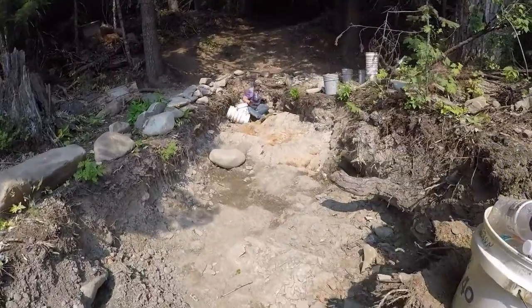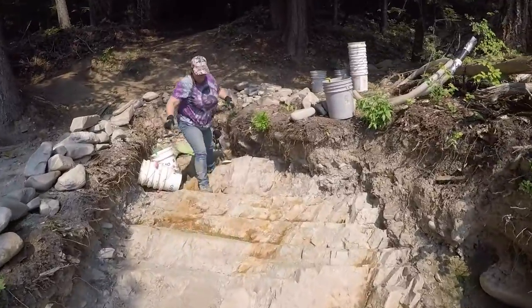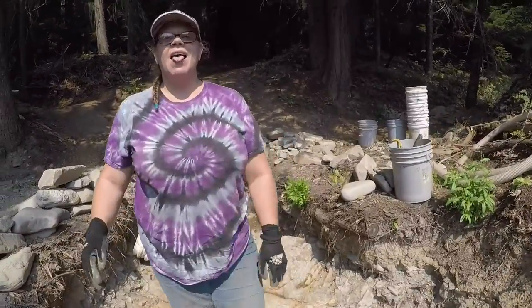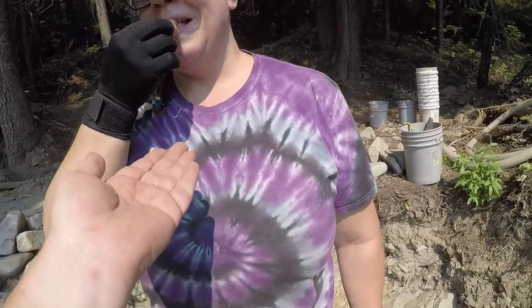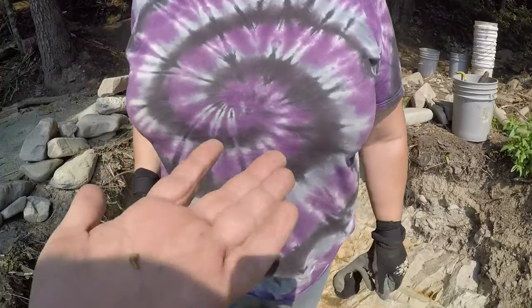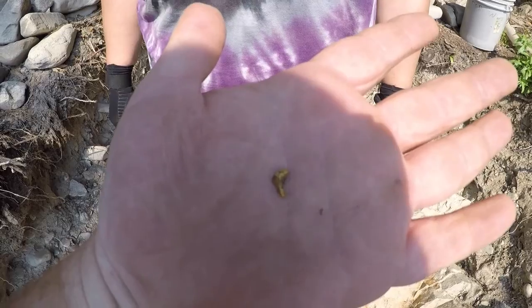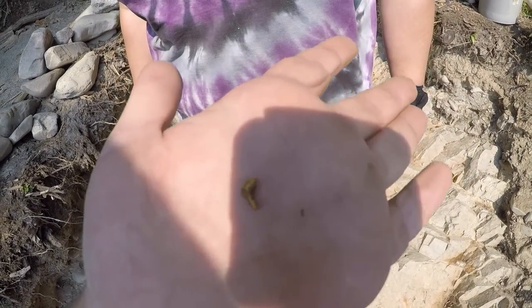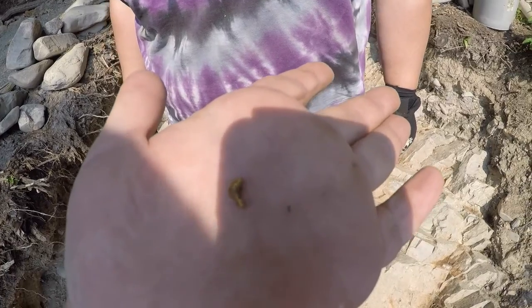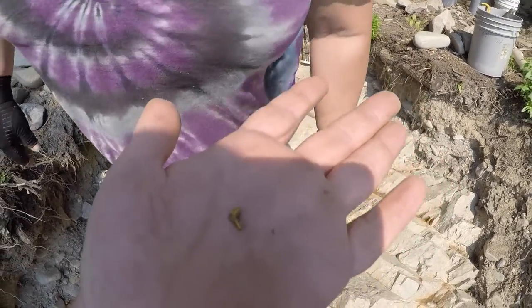Lynn just told me she found another little piece of gold, so I'm going to go back here and see what's going on. Oh, that's a nice one. That's a nice little piece. Look at that. Sweet. It's pretty thick. Yeah, pretty thick. Probably 0.6, I'd guess. I don't know, maybe 0.2. There you go.